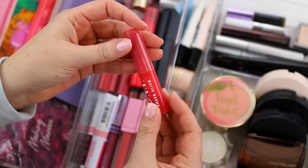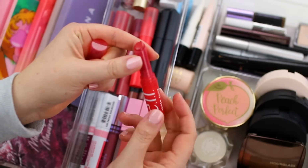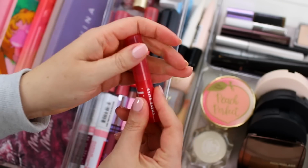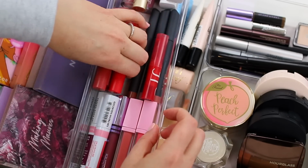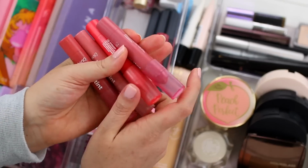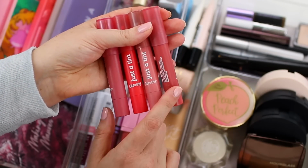This is the e.l.f. Sheer Slick Lipstick in the shade Cherry Slush. It's a pretty sheer lip color, but it just adds a really fun pop of color to the lips that is perfect for the spring season. And then I have a bunch of my ColourPop Just a Tint lip colors. So I have the Strand, Maui Wowie, Always Right, and Feel Good.